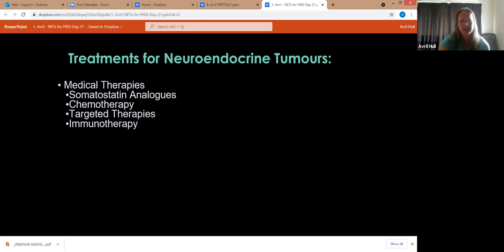Then we have lots and lots of medical treatments. We have somatostatin analogs, which Michelle mentioned before. Somatostatin analogs are used when people have symptoms, so when they've got a functional neuroendocrine tumor, to try and help overcome some of those symptoms. They work by attaching to the outside of neuroendocrine cells, and they actually turn off the cell from producing some of those hormones. And in doing that, they help reduce some of those side effects that people can experience, like diarrhea and flushing.